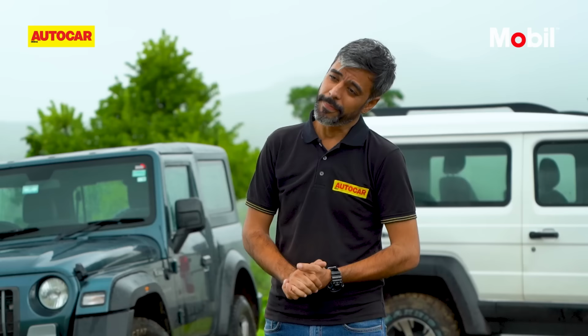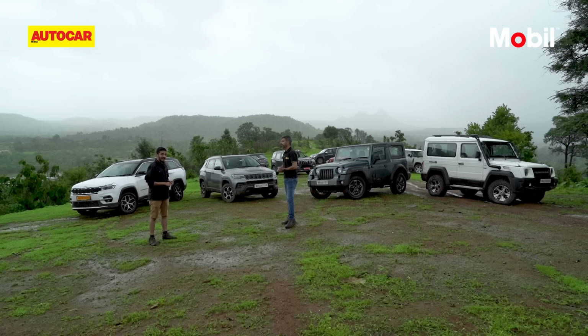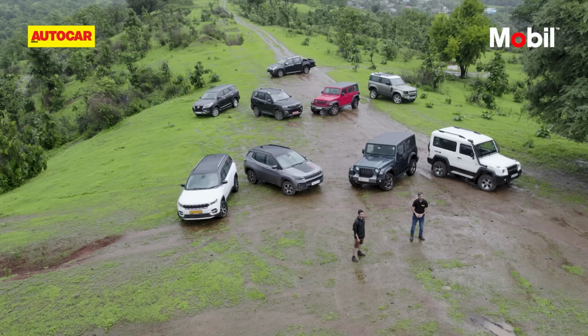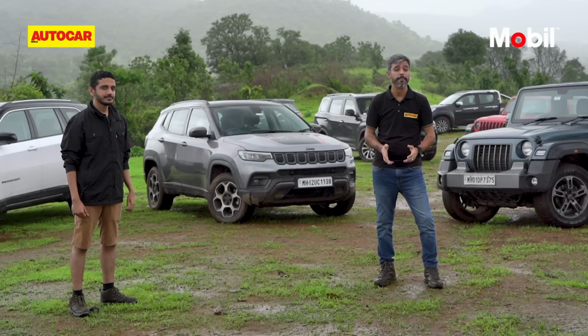And the weather is actually very important for what we've got planned today, because the worst kind of weather is the best kind of weather. And that's because after a brief hiatus, Autocar Off-Road Day is back. And we've got 9 SUVs lined up, which we are going to put through a bunch of obstacles. And the bare minimum requirement for it is the 4x4 ability. So without any further ado, let's go get mucked up.